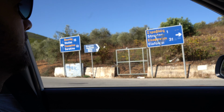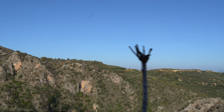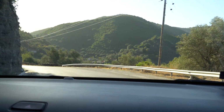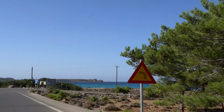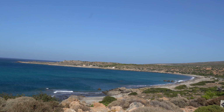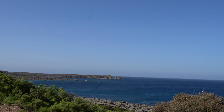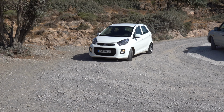Elafonissi. That's the first sign that we've seen with Elafonissi on it. We did it. Yeah. It's so blue. So blue. We're still 10 minutes away, but it is such a relief to be looking at the water. This was a journey.